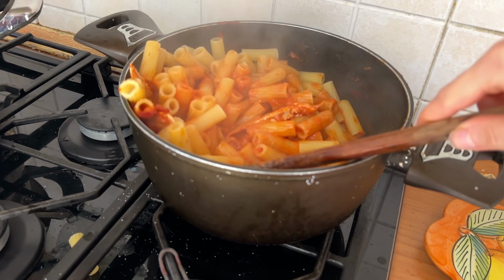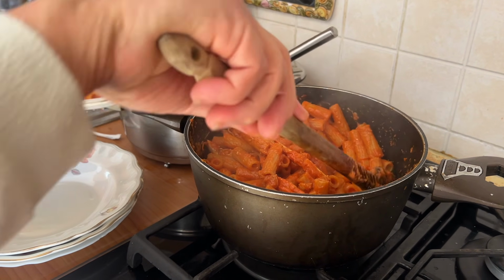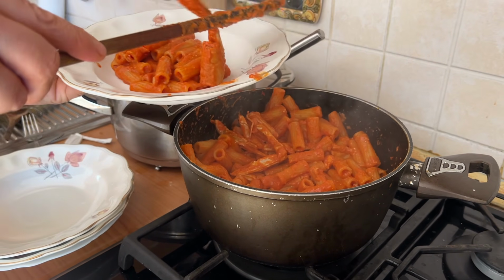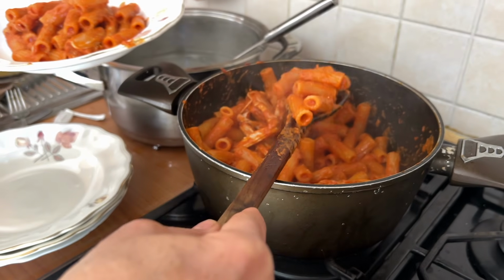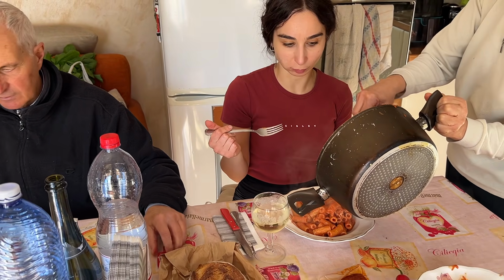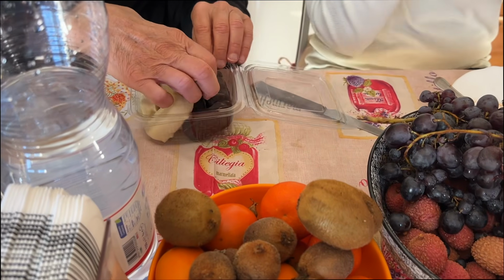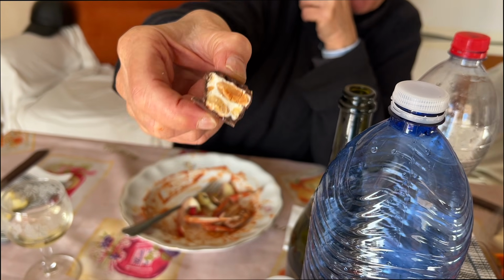In Italy, pasta is almost always served in the plate, not in the pan, so you will eat controlled portions. In Calabria, we love to end our lunch with some fruits and something sweet, sometimes, not always, and these were torroncini, handmade and homemade.